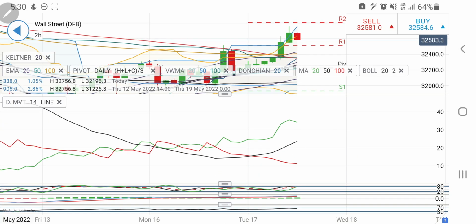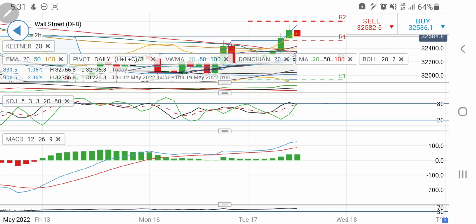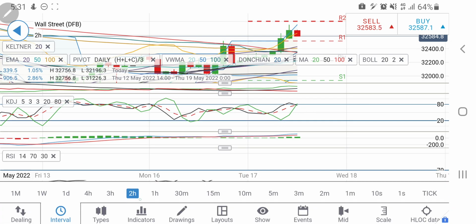And look, the directional movement is trying to converge. The stochastic is overbought, looking downwards from here. MACD is wide divergent, it's still bullish, and RSI is looking downwards here.